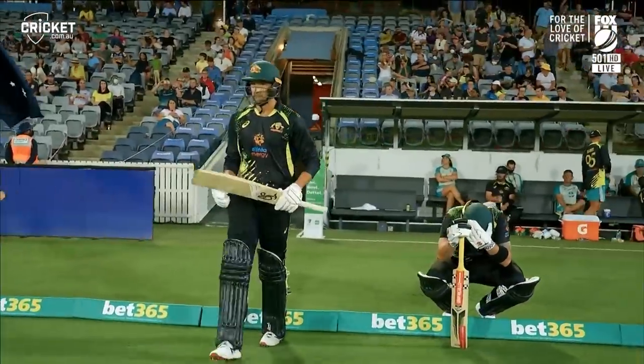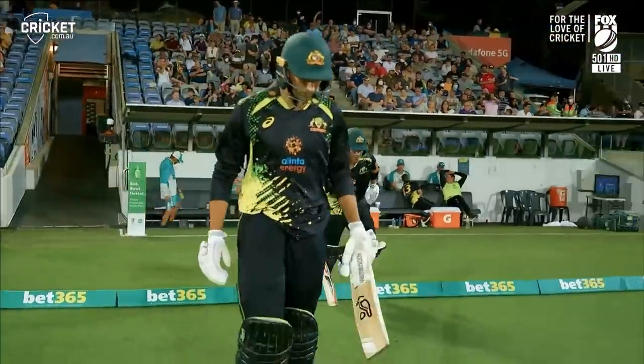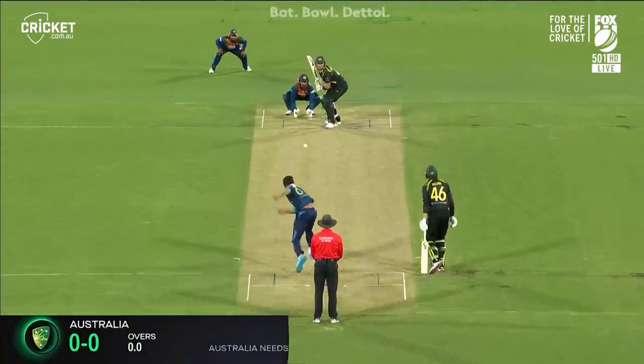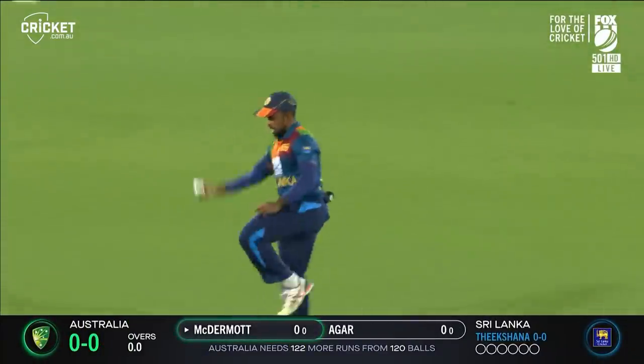And that change at the top of the order. Ashton Agar gets an opportunity next to Ben McDermott. Now, that is a surprise, Brett. Can Sri Lanka restrict early? Oh, that's right. It's first ball.